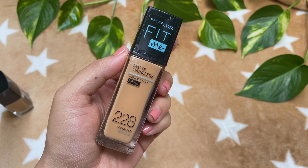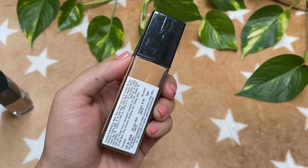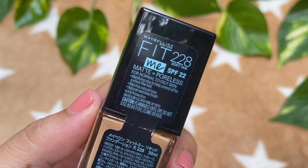First one is the Maybelline Fit Me Matte+Poreless foundation with SPF 22. Now they reformulated it with clay and I really like the new formula better than the old one because this is more matte and long lasting.